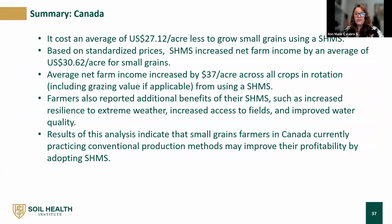So to summarize, these 5 farms in Canada demonstrated that it costs $27.12 per acre less to grow small grains. Considering yield and using standardized prices, net income was $30.62 per acre higher growing small grains. One farm included grazing cover crops as a component of a soil health management system with a value of $25 per acre. Other associated benefits included increased resilience, water quality, field access, and increased organic matter. And finally, this study suggests that farmers practicing conventional production methods may increase their profitability by adopting a soil health management system. We're going to follow up with an email, as Steve mentioned, and include these fact sheets in there so you'll have them to access whenever you want to review or go back.